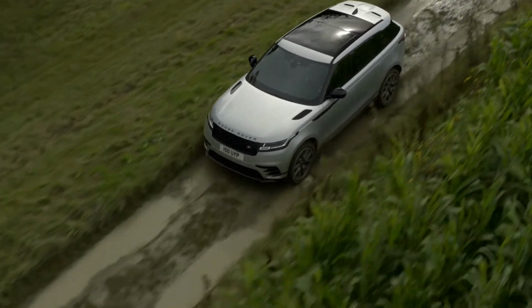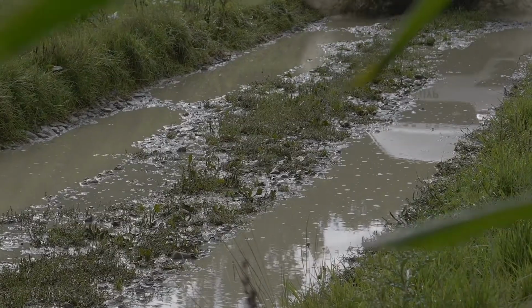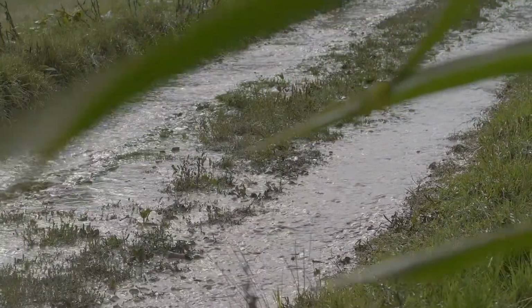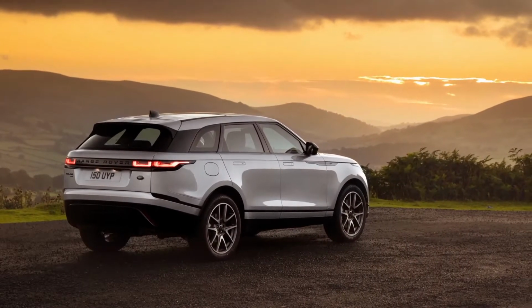Now, modernity is all about doing things in a way which relies on proportion as the fundamental building block. When you get the proportion right and you are restrained in your application of details and you make those details beautiful, then you give yourself a vehicle which has the best chance of lasting the test of time. And that is the true definition of modernity.